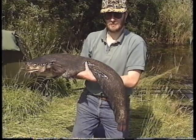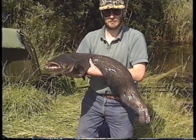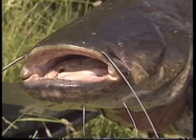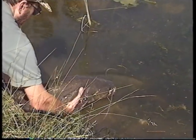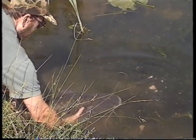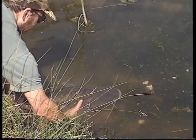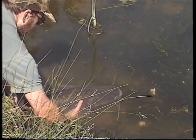Catfishing is not easy, but with dedication, patience, and a little help from the CCG, you could bank a fish such as this beautiful 18-pounder, which Keith Lambert caught from Linear Fisheries. The Catfish Conservation Group is open to all, and if you wish to join, an address will be shown at the end of this video.